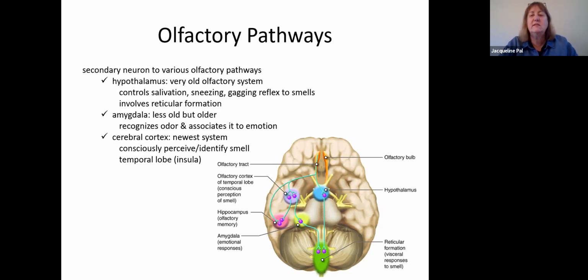The first one is the one that, evolutionary wise, is the oldest. So like more than 50,000 years ago, it developed going to the hypothalamus. So this is the one that controls whether or not you salivate at a smell, or you sneeze at the smell of pepper, or you have gag reflexes to certain really noxious smells. And this will involve your reticular formation system in your brainstem.